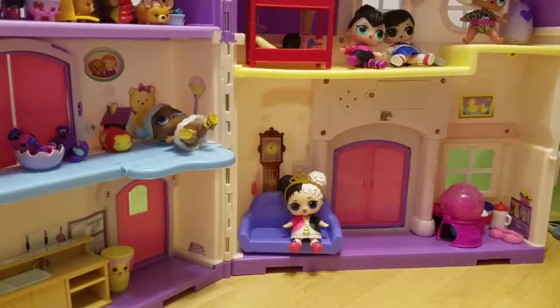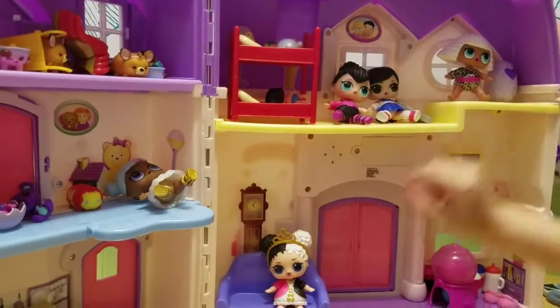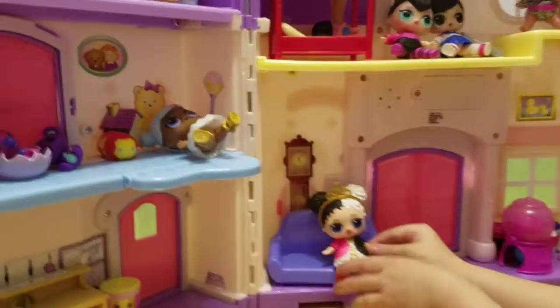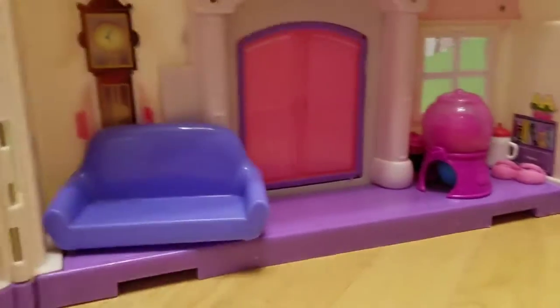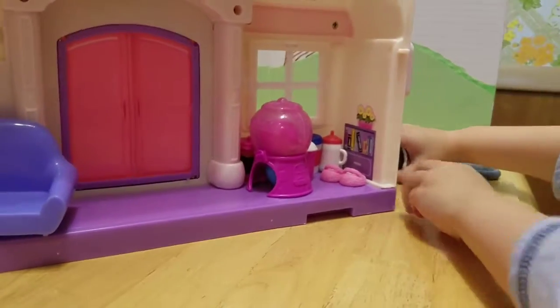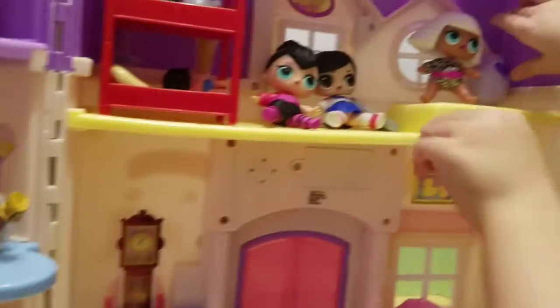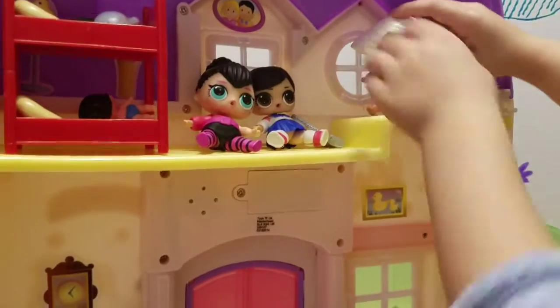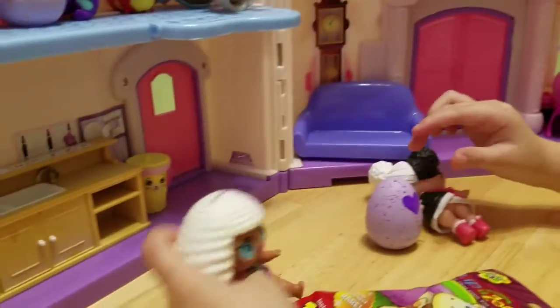And today we're getting mail. Yay! That's the mail. Let me go get it. What is it? What is that? It's a Christmas ball. Oh, what's up there? What is it? Oh, it's a Hatchimal egg. I'll bring it down. What's a Hatchimal egg?